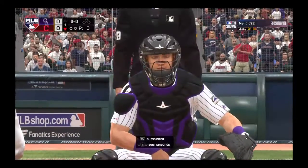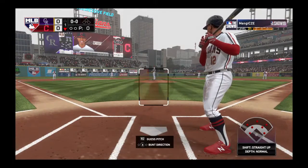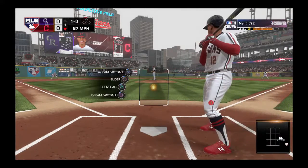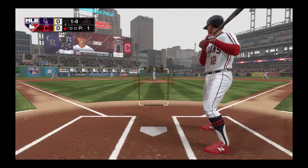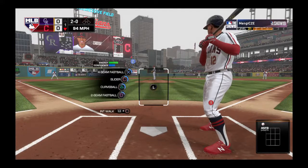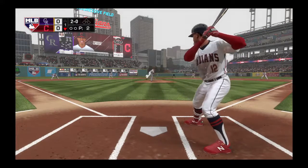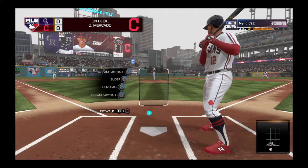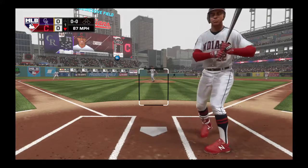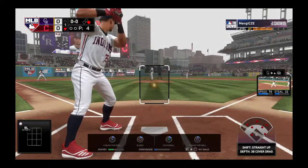Leading off for the Indians, the shortstop, Francisco Lindor. Here's the first pitch to him. Inside with the slider, and that'll back him up a bit. And that's high and away, and the count goes to 2-0. Down low, and the plot thickens here. 3-0. Number 35 waits on deck, and he takes ball 4. So the leadoff man is on here in the home half of the first in a scoreless ball game.